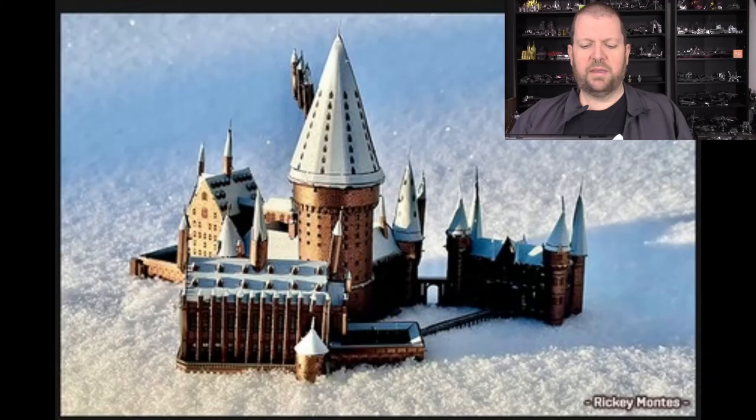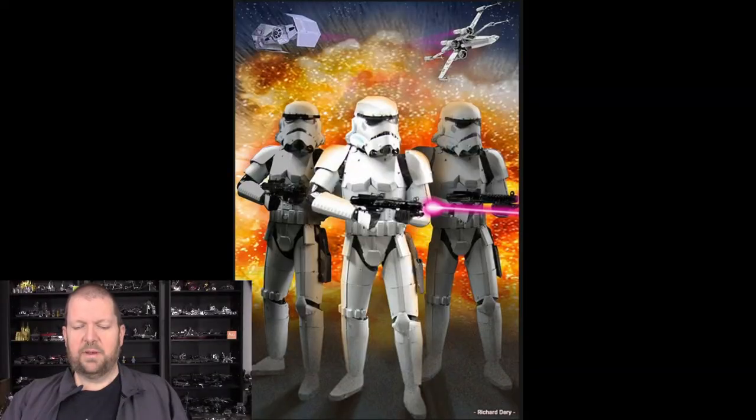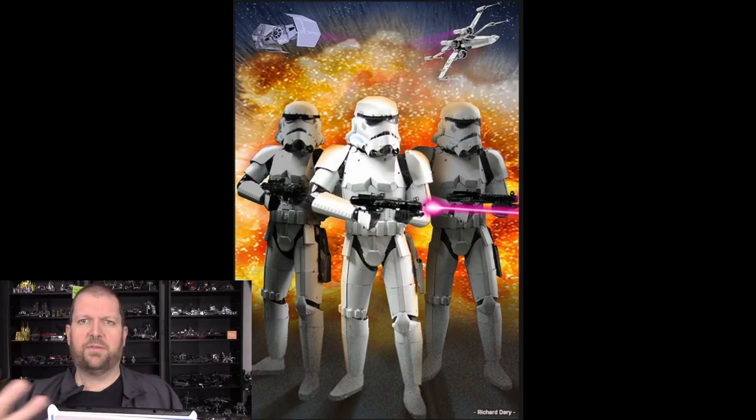And then, of course, we have last challenge winners. Congratulations to Ricky Montez for a Hogwarts in snow, in actual snow. And Richard Derry, a very explosive photo with Darth Vader and TIE Fighter and X-Wing up in the top corners and three Stormtroopers up front with, you know, an explosion in the background. Pretty neat combination of images. Congratulations to the two of you for winning last month's Metal Earth Challenge.